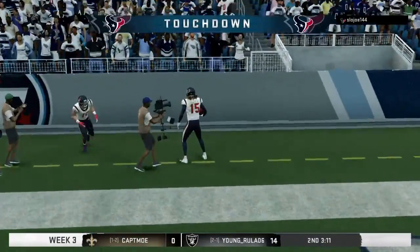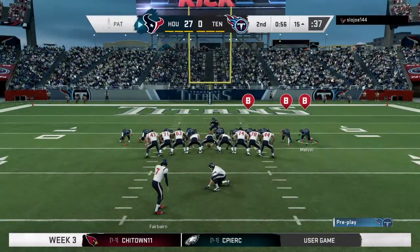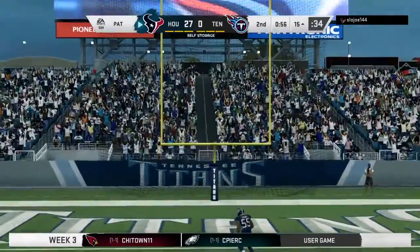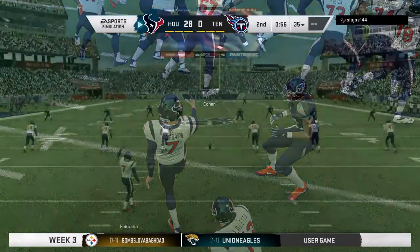A shotgun snap for Watson. Got a man open. It's Fuller for the Texans touchdown. Will Fuller, his 3rd touchdown now on the year. And the Texans push further out in front. Fairbairn good with the extra point. And a rout is on here in this 1st half.